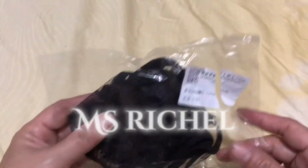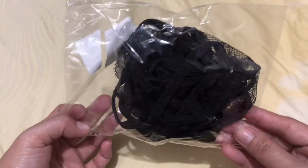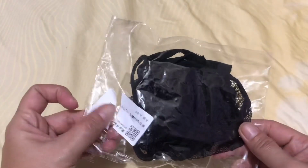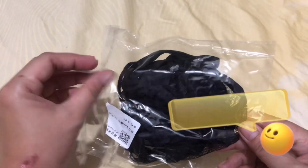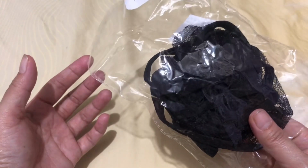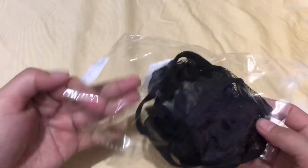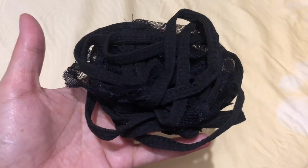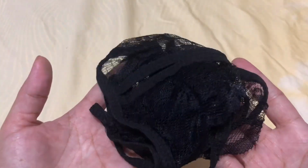So in this video I'm going to review this sexy lingerie from Lazada, and I bought this for only 60 pesos. I already opened it, but I will show you and review if it is okay or not, or we'll see if it's good quality or not. So we will open one first. Look at that, it's only 60 pesos, so it's very affordable.